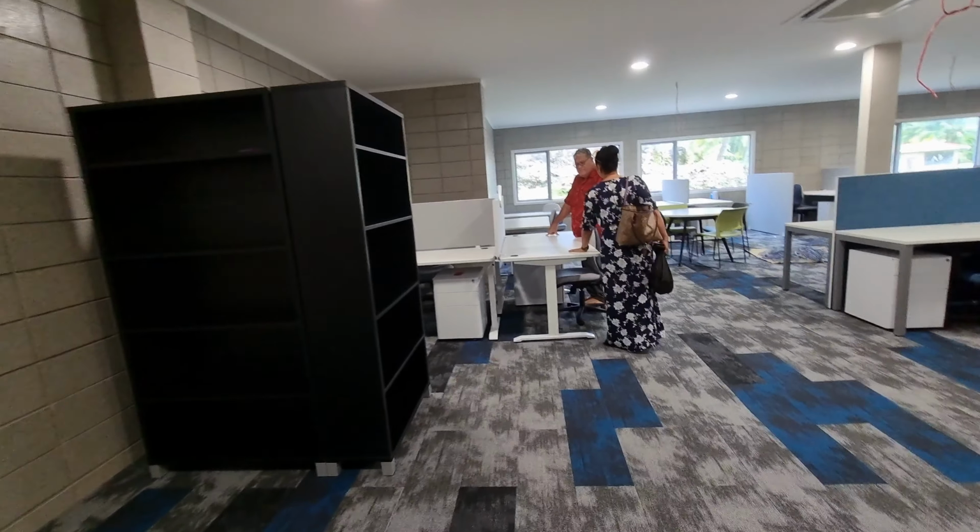Floor number 4, coming from the top. So now we're inside the assembly meeting room. So this is the assembly meeting room.